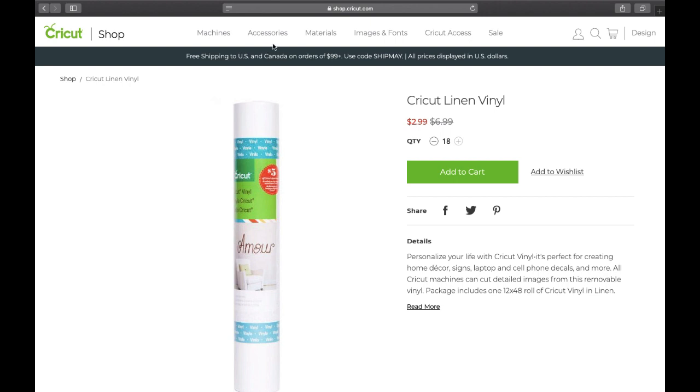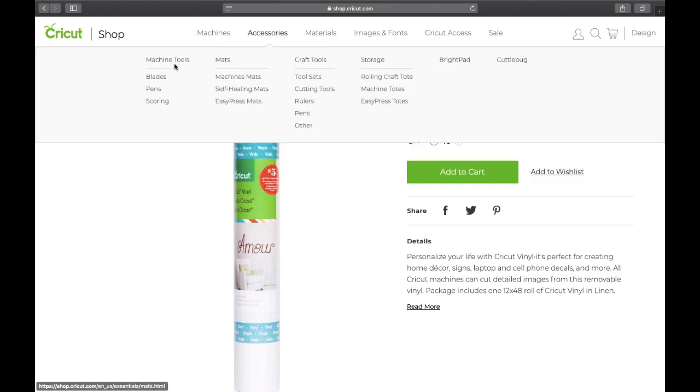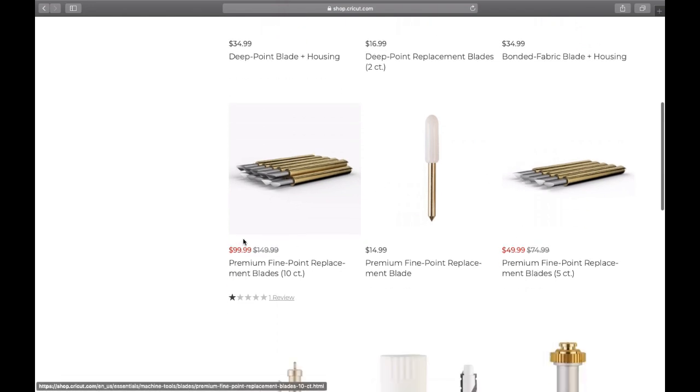Another really good deal right now is the blades. I want to show you that really quick. Here we go, blades. This is how I stock up on my premium fine point blades. This is the exact time. So you can either do the 10 count or the 5 count. The 10 count, $99, the 5 count, $49.99.